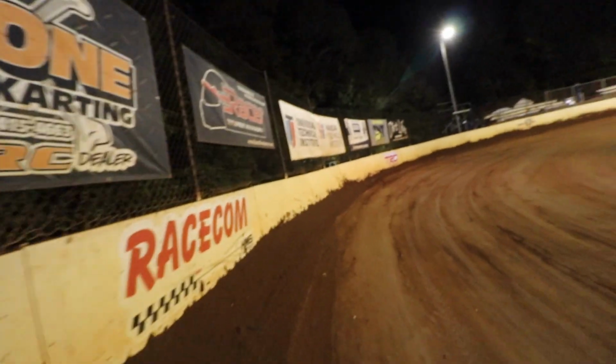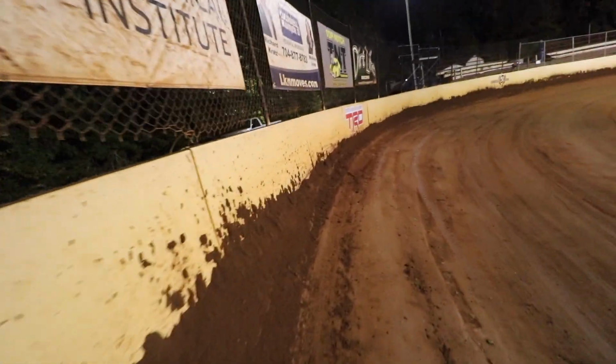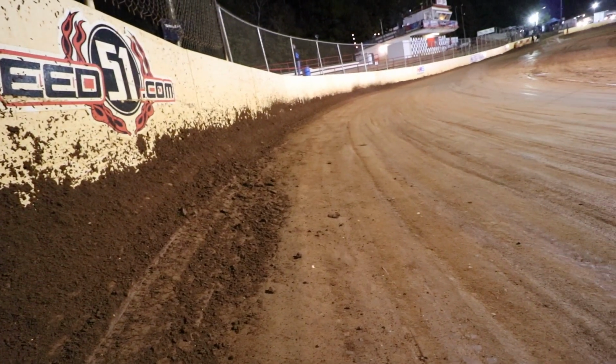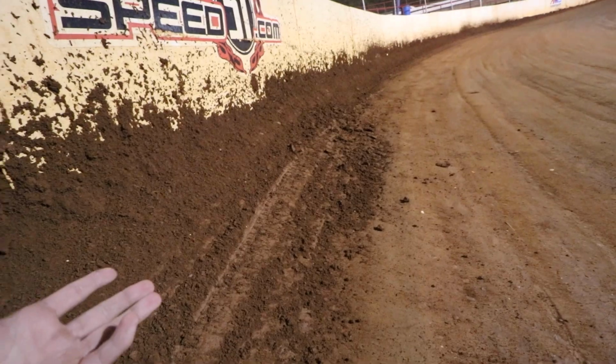But I wanted to show you guys the racetrack. The top down here, absolutely phenomenal. I mean, Jeremy Burnett killed it in one and two. Look at this, just right on the wall. Just a little cushion. Definitely way better than last night. The entrance to one is also very good. There's a little rough patch right here, but your tire just goes right through it. It's not even really like a rut.